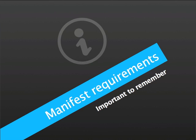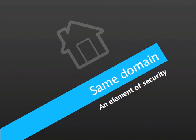There's a couple of important things to remember when creating an application manifest. Christian, tell us what those are. Actually, the most important thing to remember is that the manifest is sent with the right header. And there's not many things out there. You have a same domain policy. That's what I said before. You can only install things from the domain where your manifest is on.